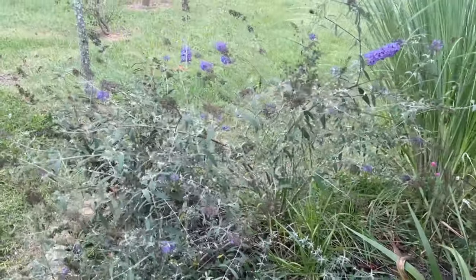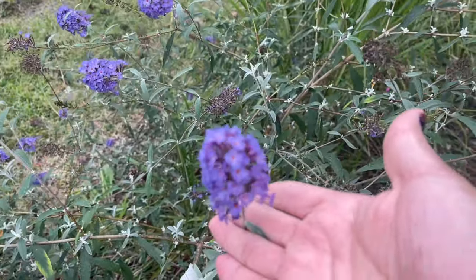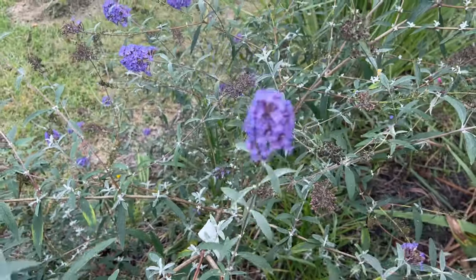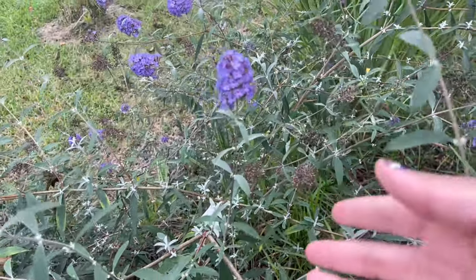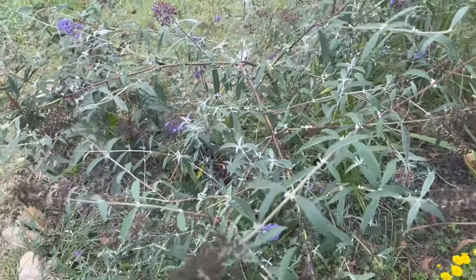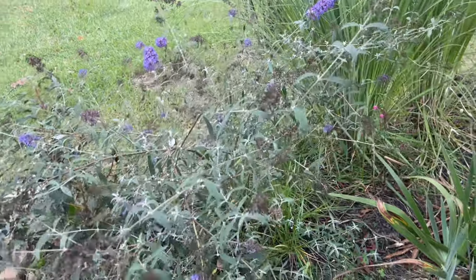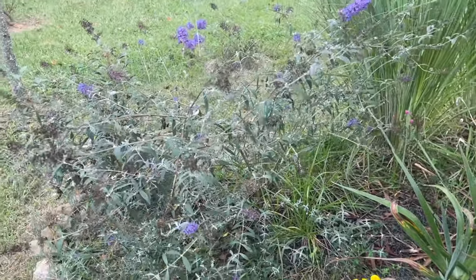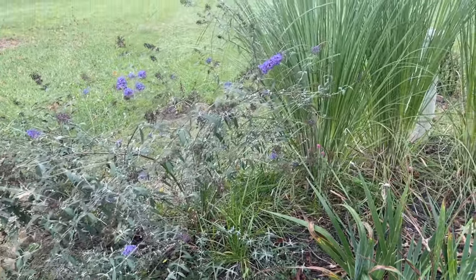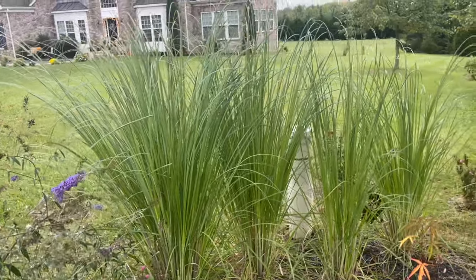And some of the butterfly bush still has a few flowers blooming. This is a nice tree to have, because it blooms from early summer all the way to fall, and it's still looking fantastic. I mean, I love it, love it, love it. But it is very invasive, so you have to be very careful not to let it propagate and go wild, right? So we only have one on the property. That's more than enough.